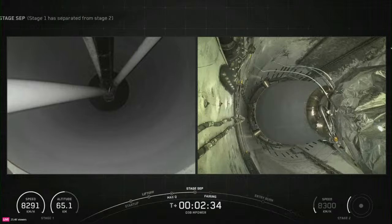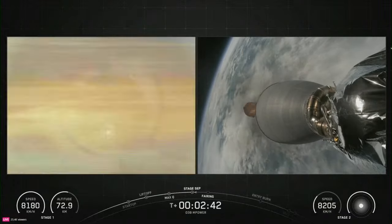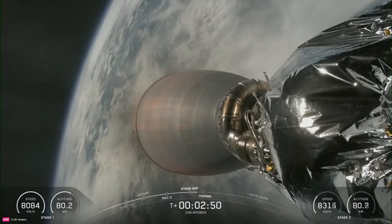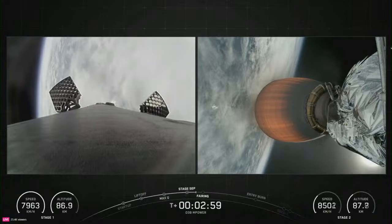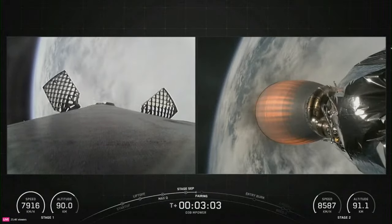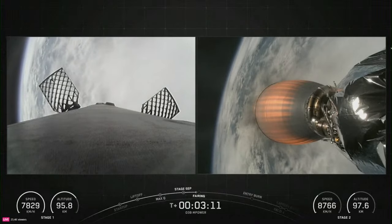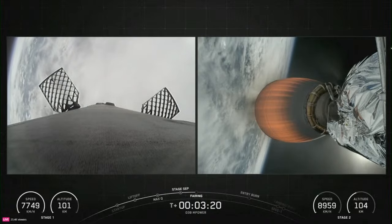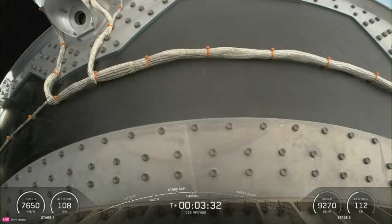Main engine cutoff. Stage separation confirmed. We should be hearing that call out for fairing separation in just a few moments from now. As mentioned earlier, we will be attempting to retrieve these fairing halves once they fall back down to Earth. They'll be taken to shore by our ocean recovery vessel, Bob. Fairing separation confirmed. And a great call out for fairing separation.